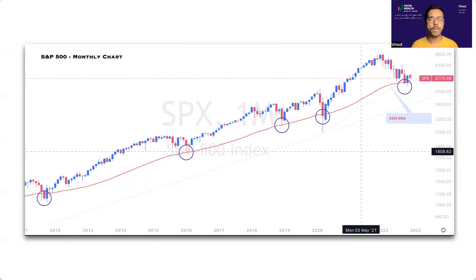So let's start with a broader view. Let's zoom out. There's a lot of volatility, lots of noise on a daily basis. If you look at the news channel, you're destined to be confused at the end of it, or worse, scared of what to do and what not to do, right? So when in doubt, zoom out.